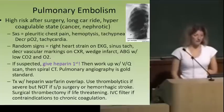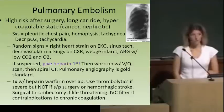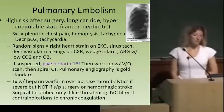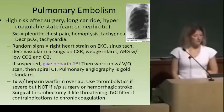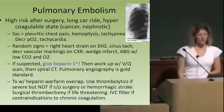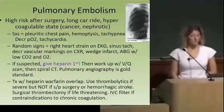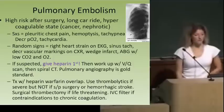And VQ scan or spiral CT are both acceptable options. I don't think they'd have you choose between them. But do remember that pulmonary angiography is the gold standard. It's just a very morbid procedure, so we don't like to do it. And remember, for anticoagulation, you treat with heparin right away, and then you give a warfarin bridge. So you can use thrombolytics if it's a really severe clot, but remember the contraindications for thrombolytics we talked about earlier. And then you do surgical thrombectomy if the clot is immediately life-threatening.